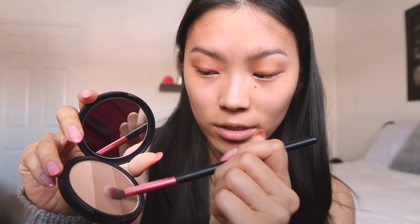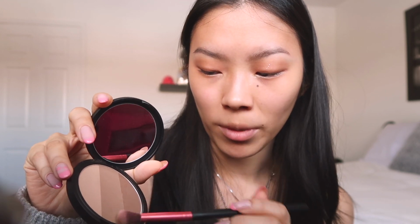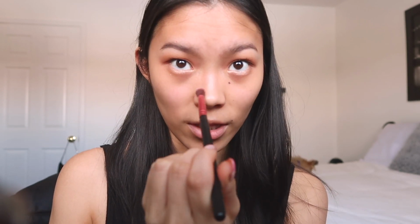So once again, I mixed these two. Kind of more towards this one though, because this one's more like a gray shade and this one's more warm, and I feel like gray's better at shading. Anyways, I kind of just follow down the nose bridge. I honestly don't know if this does anything. I can't tell. I just do it anyways. And over the nose bridge like that, and then a V underneath the nose tip.